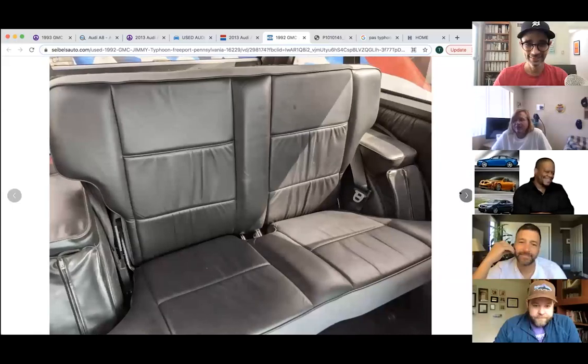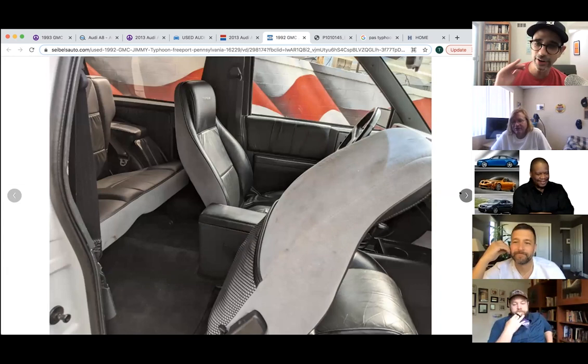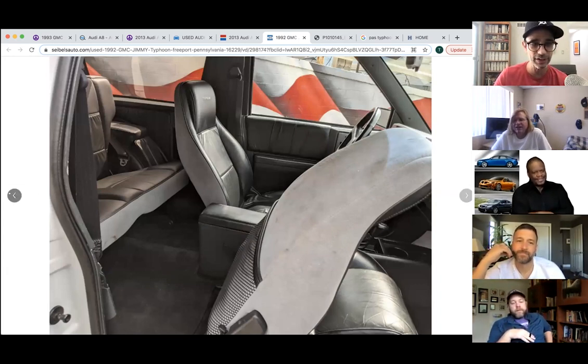Oh, my God. So wait. All right, this thing's pretty cool. I have the interior. He left the interior alone, so the interior is the stock Typhoon interior, which is actually really cool with the leather.